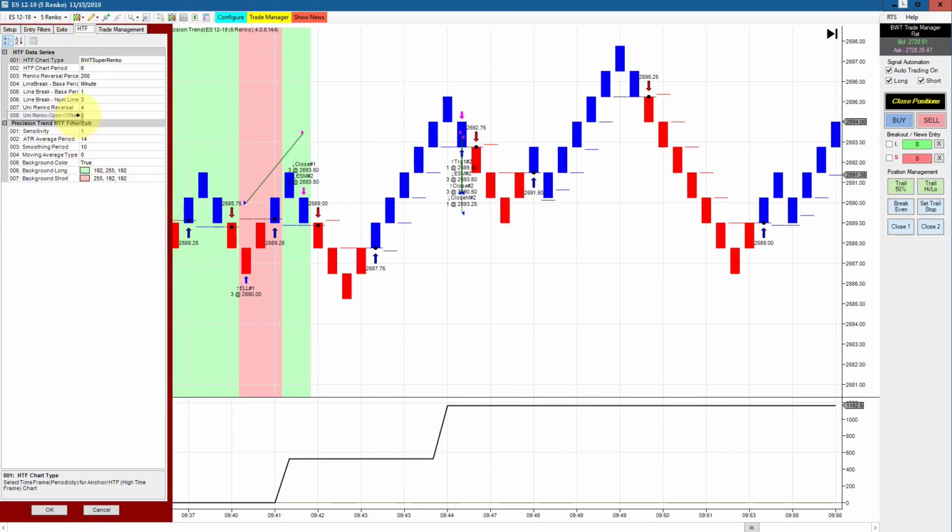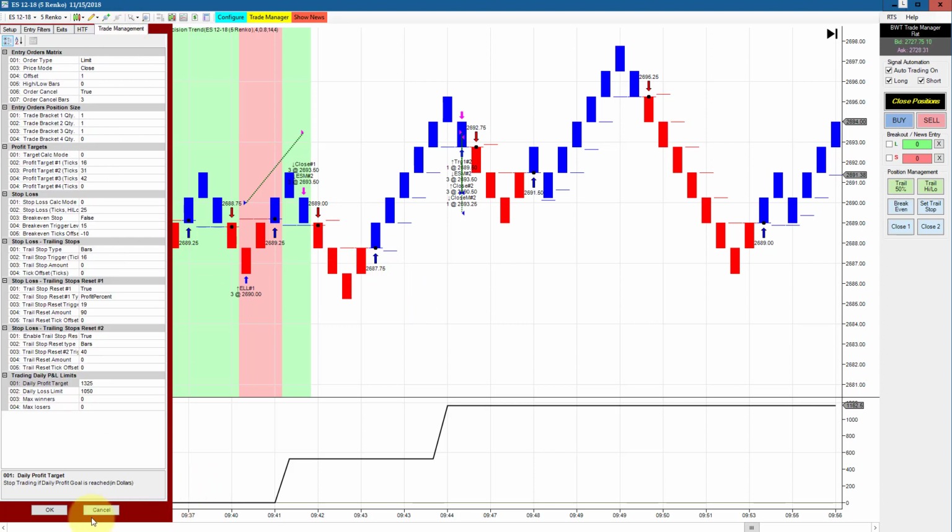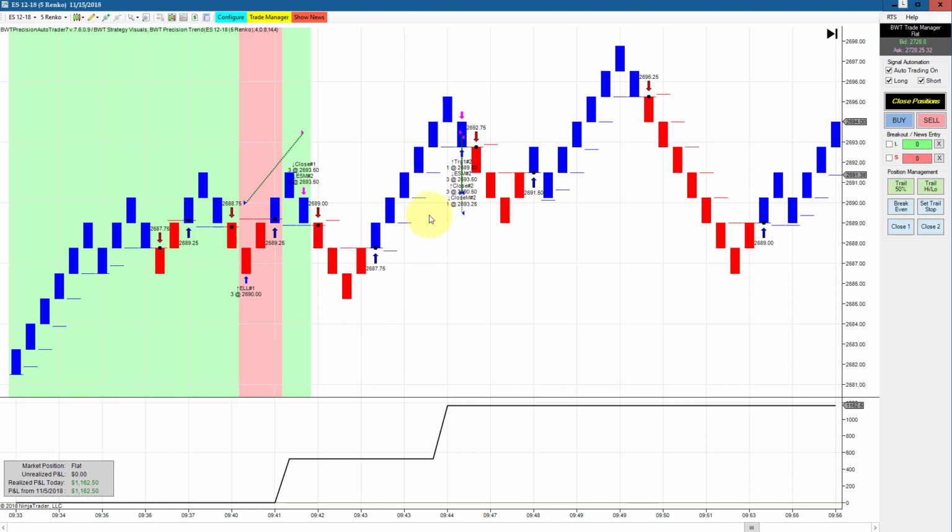Okay, the E-mini S&P on a regular 5 Renko chart with a higher time frame filter of Super Renko 6 had 2 trades and hit its goal, well, shy of its goal. Goal was 1325. It did 1162.50.